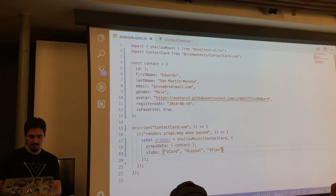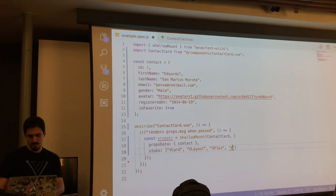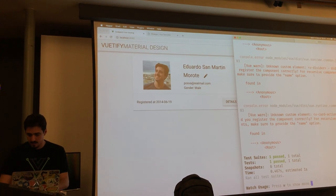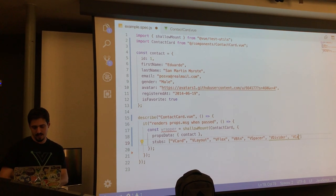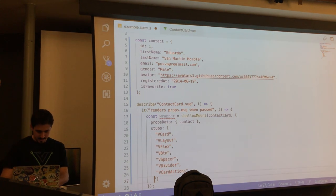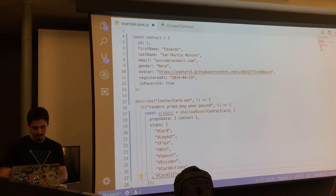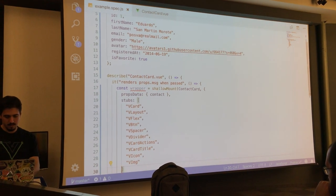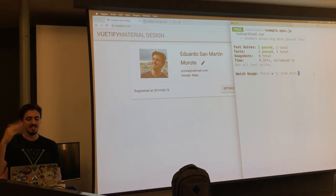V-flex, I save, check the console again. I have v-button, v-spacer, so I keep going. V-button, v-spacer, v-divider, v-card-actions, v-card-title, v-icon, and v-image. So now we don't have all these red messages in the console. We can start testing.